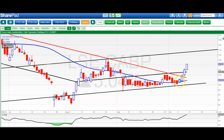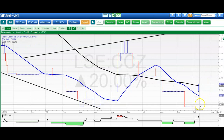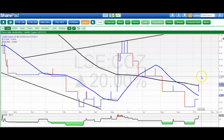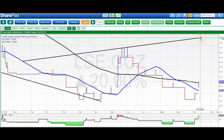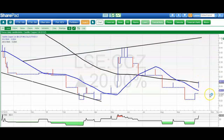Castillo Copper is next, or Castillo if you're in a Spanish persuasion. Here you can see a double bottom, triple bottom there around 0.22, gapping up today and looking for the shares to head up to as high as 0.48 by the end of next month. It's a punchy call, but you never know while we're above the floor of the channel there at 0.25. So let's see if Castillo can step up to the plate.